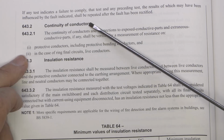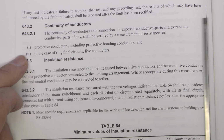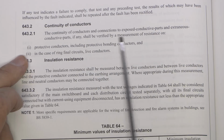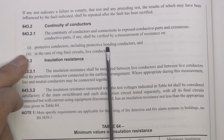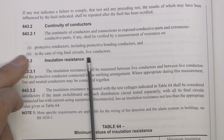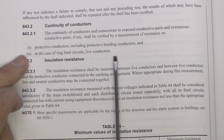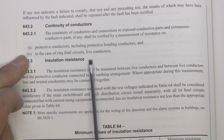So it basically says exactly what it said before, except instead of saying circuit protective conductors and things, it's now connections to these items, which is essentially the same thing. And of course protective conductors listed here, bonding conductors, and in the case of ring final circuits, live conductors. Now live of course covering line and neutral, and of course in the ring final circuit the protective conductor is also covered because of the ones previously.